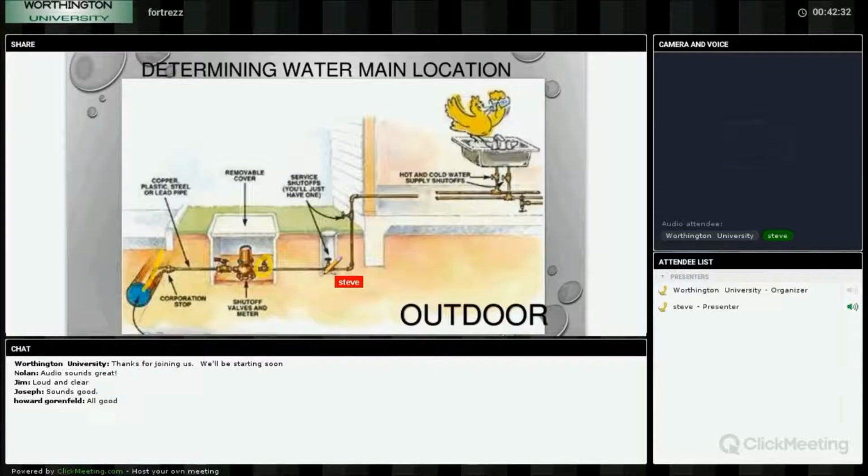Sometimes they might have another service shutoff in a different pit, either under the ground or right at the side of the house. For example, in Phoenix, we're running a big pilot right now. All of their shutoffs come up about 3 feet off the side of the house and then go in. And this is the location that we're putting all the water shutoffs in.